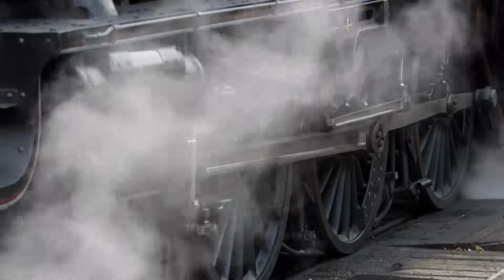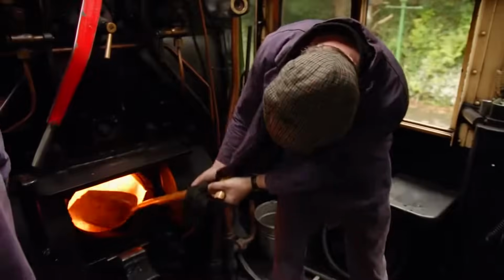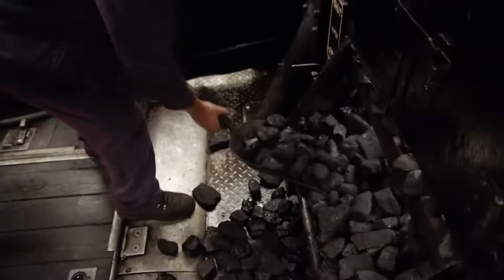While I get ready, Chris and Greg keep stoking that fire. It will need to be a sweltering 400 degrees before we can get going.